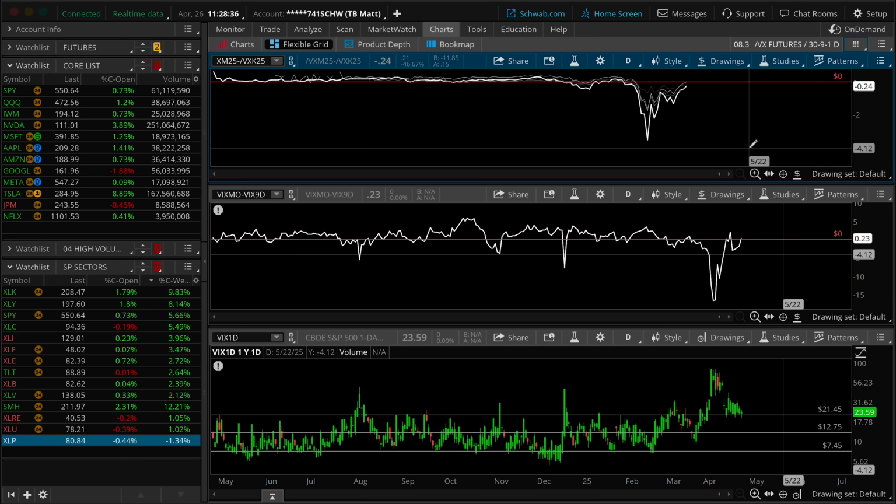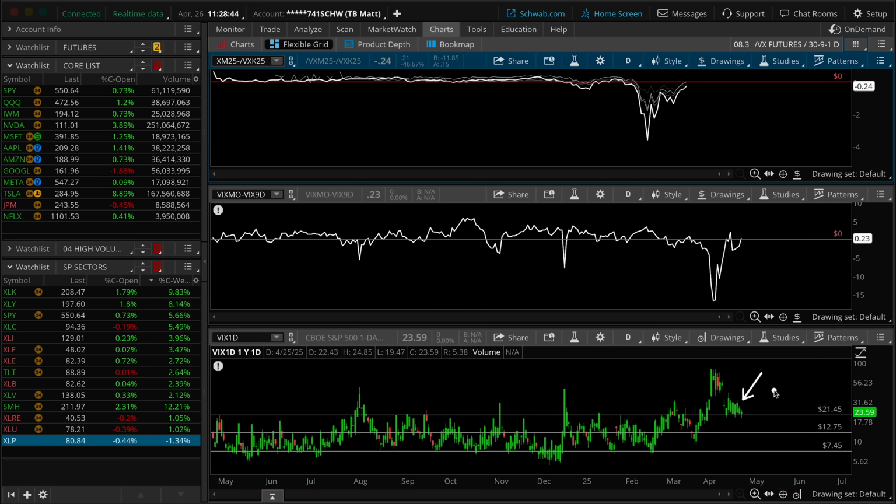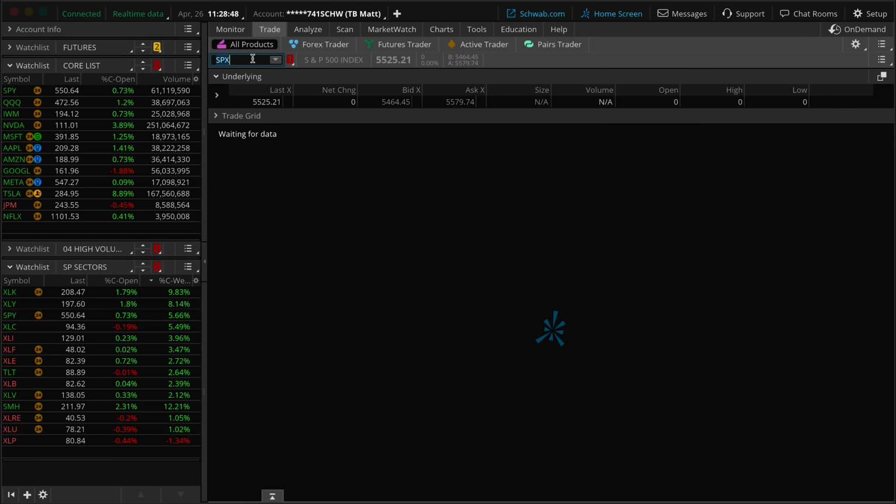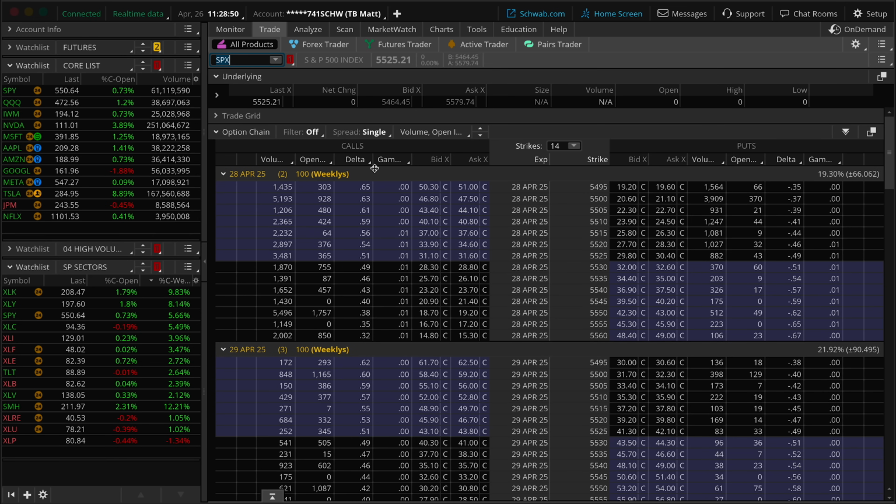This is your behind the curtain look at volatility. Now, don't get me wrong, it's strong steps in the right direction. But the one-day VIX is what I'm talking about. Let's take a cruise on over to our good friend, the SPX, and let's take a look at the options data here.